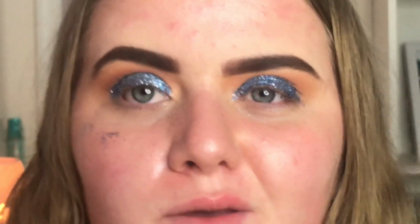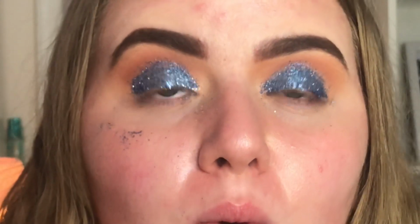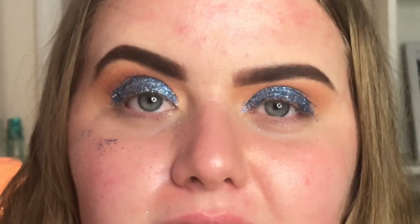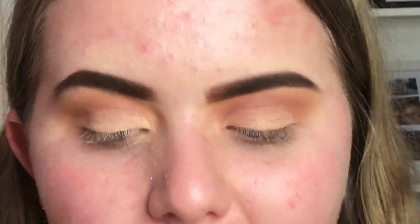I didn't really think the blue through, and now my eyes look like this. So I'm going to go and take this off and start again. I went and took the glitter off, have redone the makeup. I have glitter on my face still, but I just cannot get it off, and I can't be bothered to keep trying to get it off.